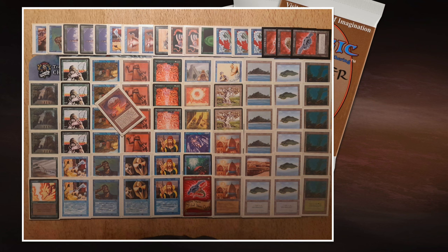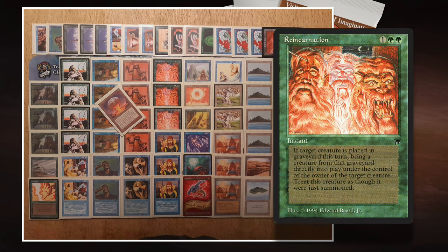When we're looking at Reincarnation, maybe that's the first card we have to discuss. It's a card you don't see often, and it's a card that kind of works differently than you think when you read it. So first of all, beautiful art. It's 2 green and 1 for an instant. It says, choose target creature. When that creature dies this turn, return a creature card from its owner's graveyard to the battlefield under the control of that creature's owner.